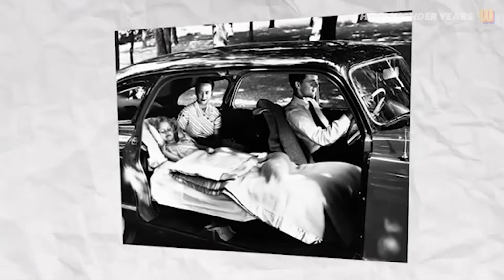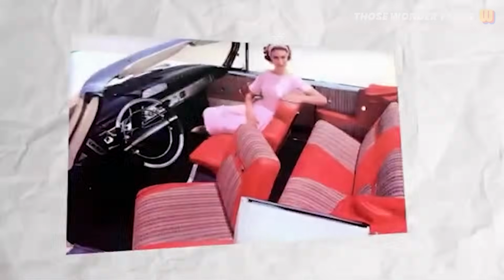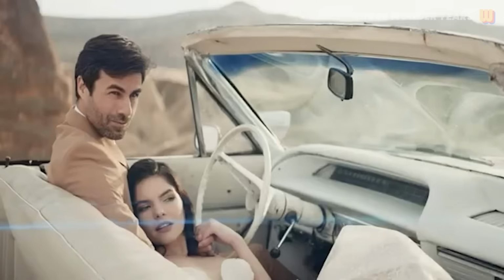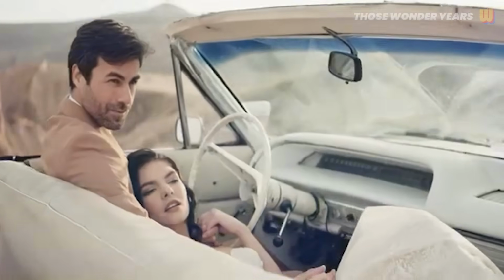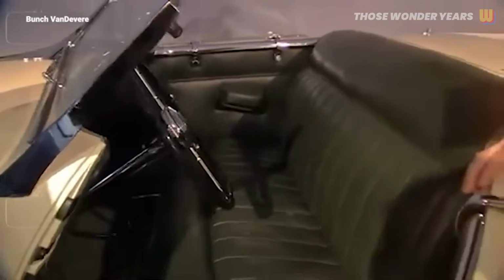Back in the day, they provided ample seating for an entire family or a group of friends, with no pesky center console getting in the way. This made them perfect for romantic drives, or for cramming in an extra friend when your car was the designated party mobile. Of course, bench seats weren't just about seating capacity.